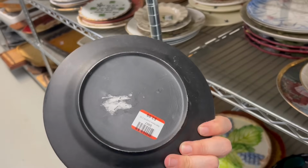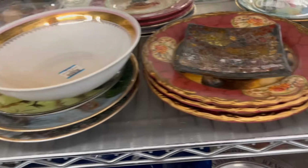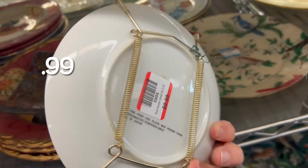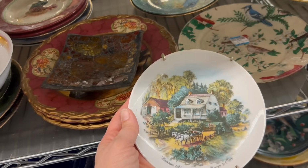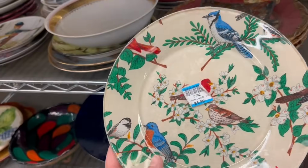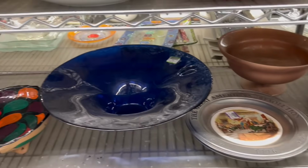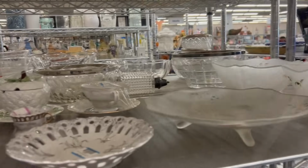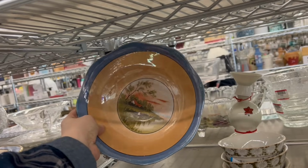It's kind of cool, a primitive plate. I like it. Kind of cool. I'm not usually into decorative plates, but I kind of like this one. Little lusterware. Oh, that's a nice one. Oh, it's got some damage to the paint.